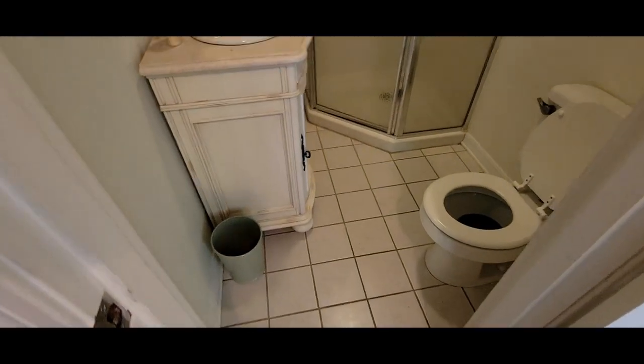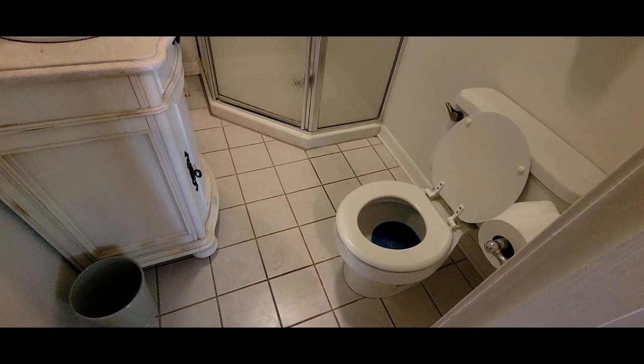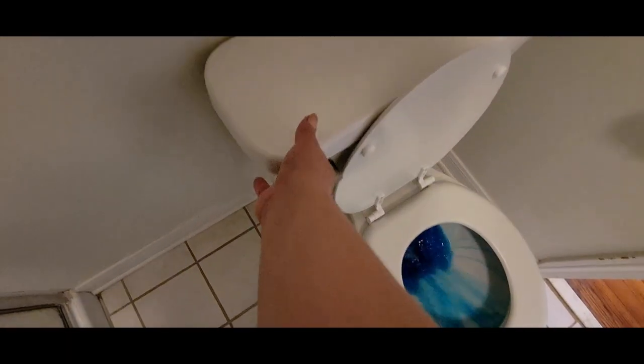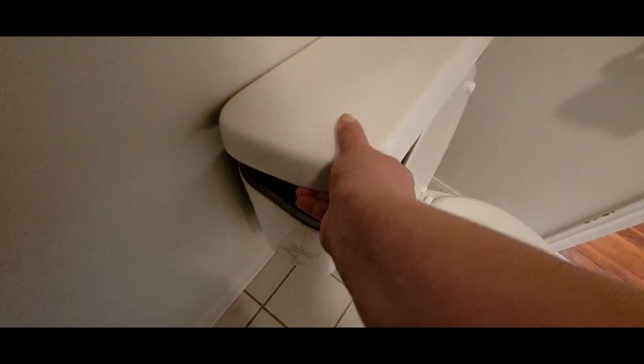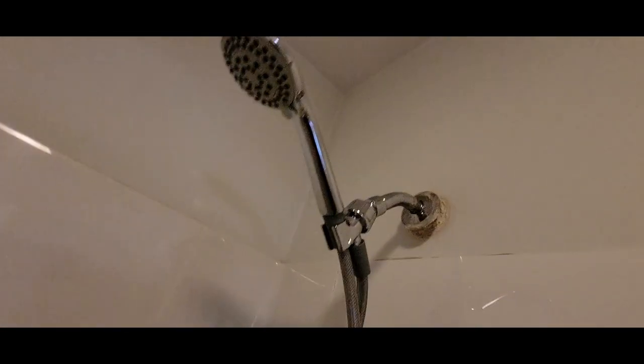So this hall, living room, hall, one bedroom, bathroom. You see blue water, I peed in it. Let me show you. You see how it does? It means they put chemicals in that portion of the toilet. Hey, welcome to Alabama. Shower is clean. Looks almost new. Okay? They did take good care of the house.